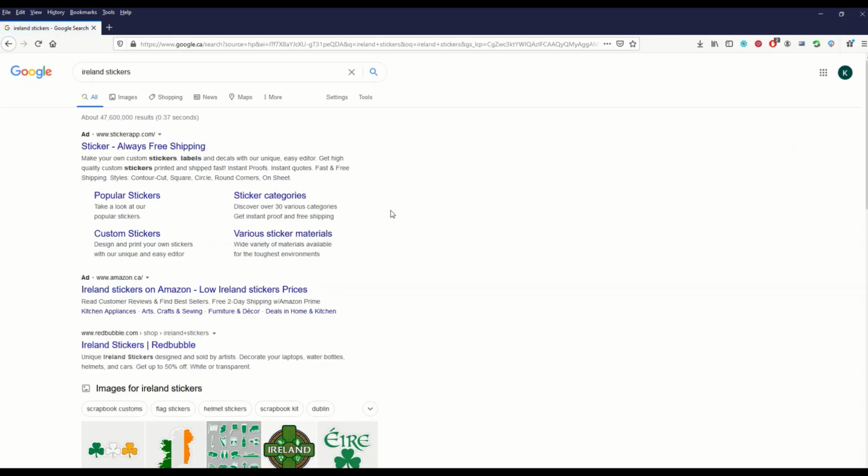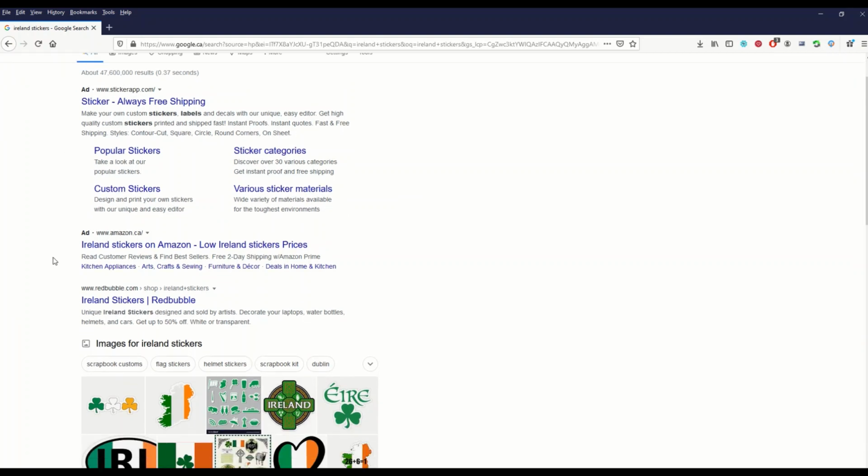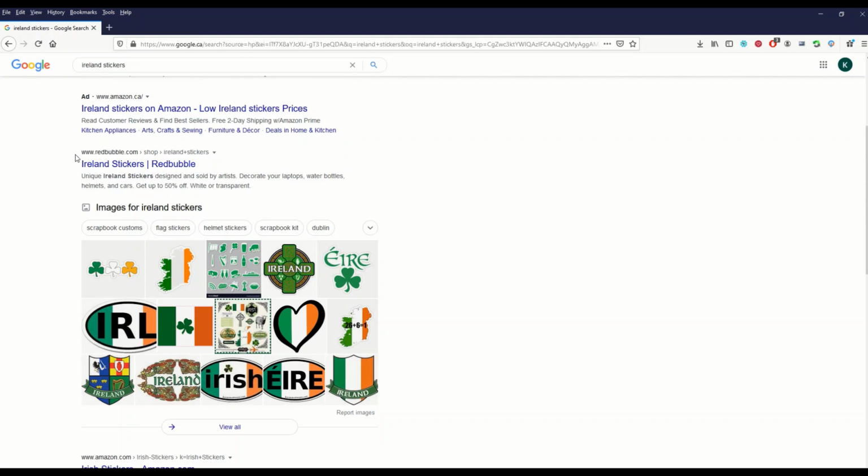Now when I type in Ireland stickers and I hit search, I'm going to get an ad that pops up, a couple ads actually, but I'm just going to scroll on past that and we can see the first real result, the first organic result is redbubble.com Ireland stickers. So Redbubble's done a good job.